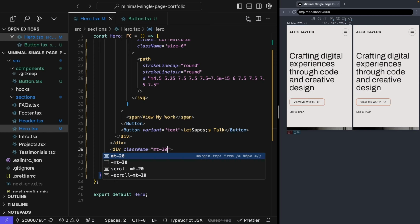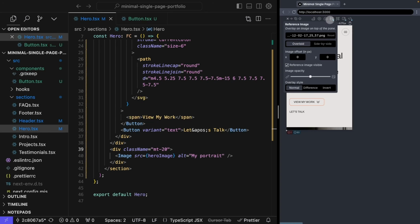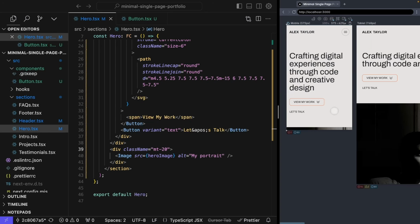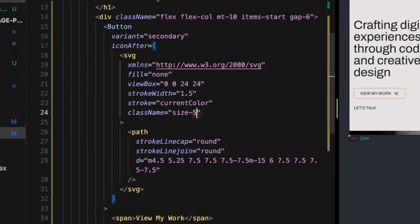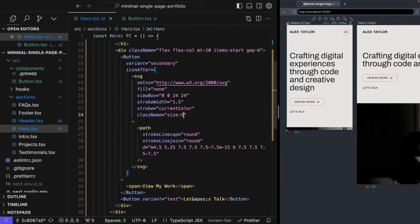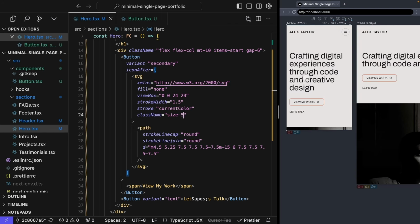After all that, it looks like we're on par with what I'm seeing over on my design. So the only way to tell though is to go ahead and overlay our reference image and see if there are any differences versus what we have in our design. It does look like our icon is a little bit bigger than what's in our design. So let's double check that that's not the case. I'm going to move this down to size 5 and hopefully that should pull my icon in. That looks right. So I think that's good. Everything else looks good by default. So I like where this is at. I think we're done with our mobile view.